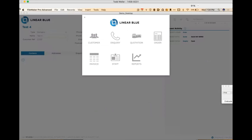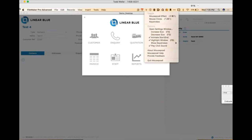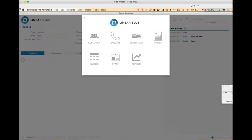So what Linear Blue uses it for is a little navigation panel. I definitely can see that. What's Linear Blue? Just another company. Those are nice icons. So that is a card window, and then the clicking back is dimmed. Yeah, so clicking here does nothing.